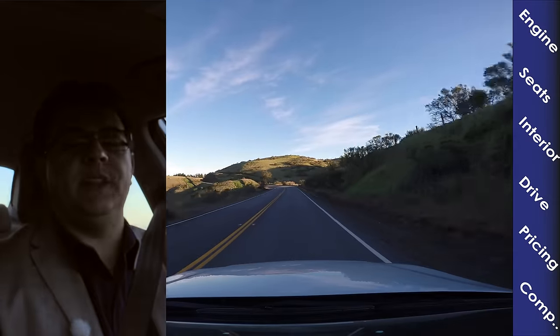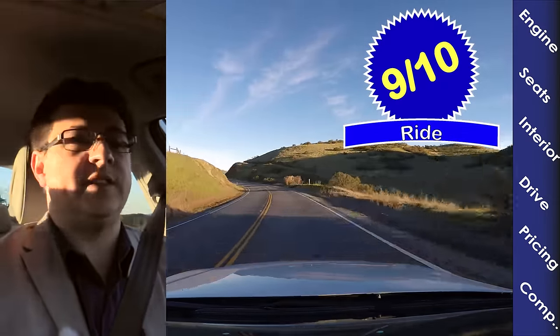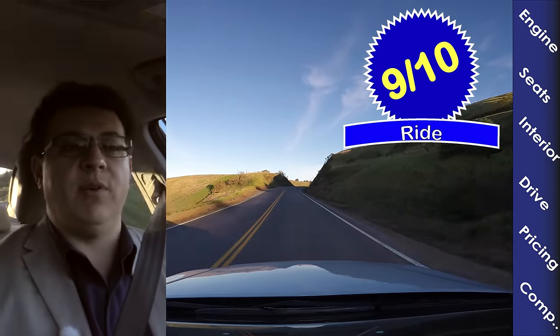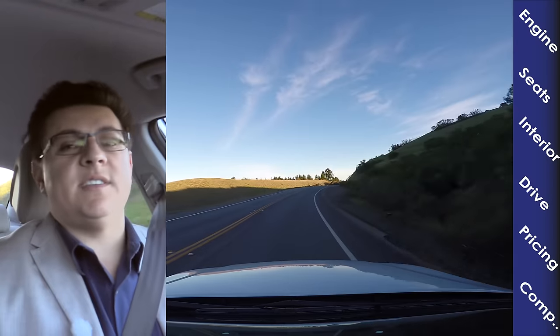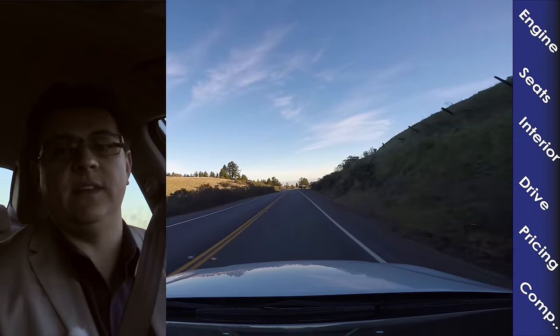When it comes to the ride, I'm going to give the Sonata Eco 9 out of 10 points. This has a very well-composed ride. Again, the suspension does not feel upset over broken pavement, and the relatively high-profile tires on the Eco model definitely soften the ride a little bit, but because the suspension is still moderately firm for the midsize sedan category, it has a very nice feel out on the road.